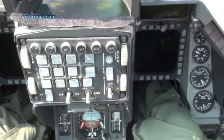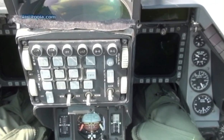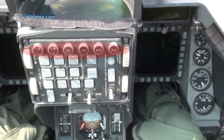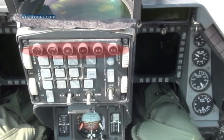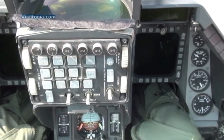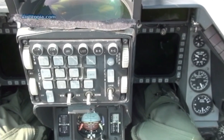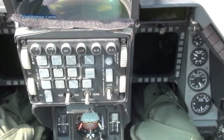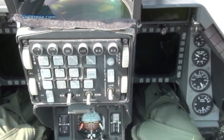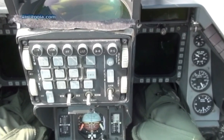That's called the upfront controls. You can basically do all your admin tasks from right there. Across the top you have the radio buttons, COM1, COM2, HF, list, and then you have the air-to-air and the air-to-ground buttons, so you can just, with one stroke of a button, boom, put it in the air-to-air mode, or another stroke of a button, put it in the air-to-ground mode. The wheels are intensity levels and brightness levels. There's 3 switches across the bottom.